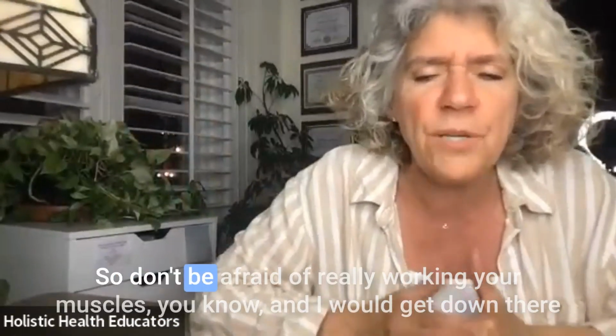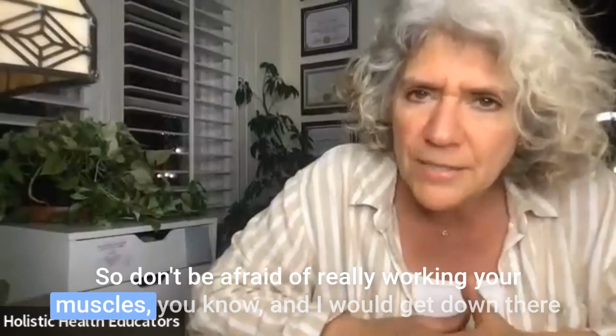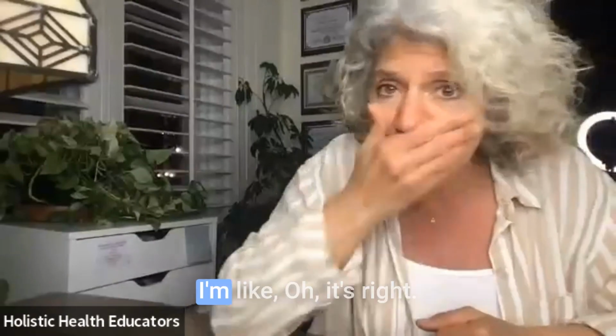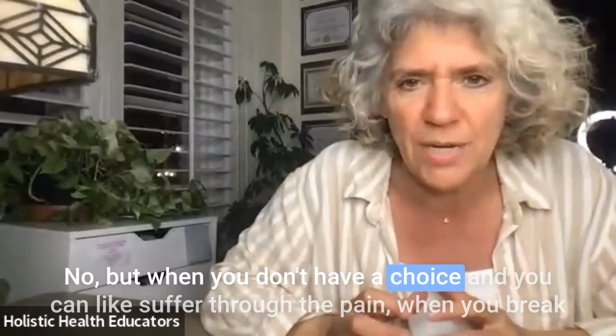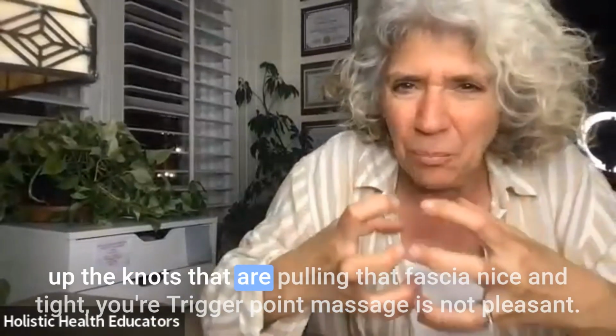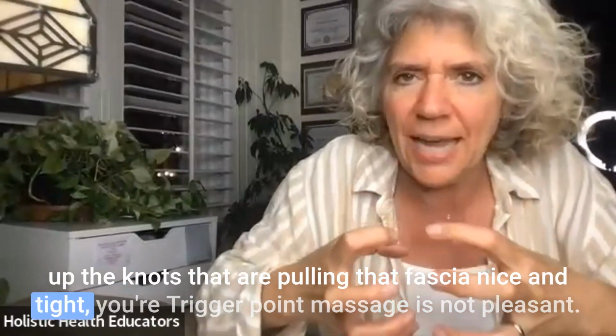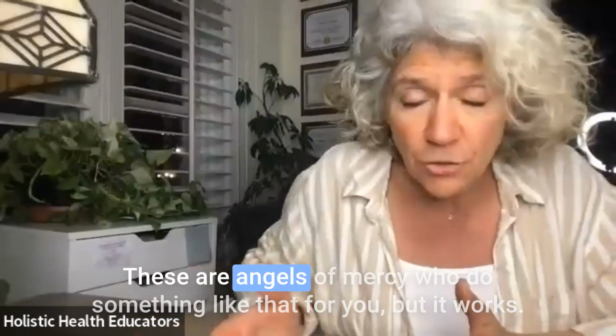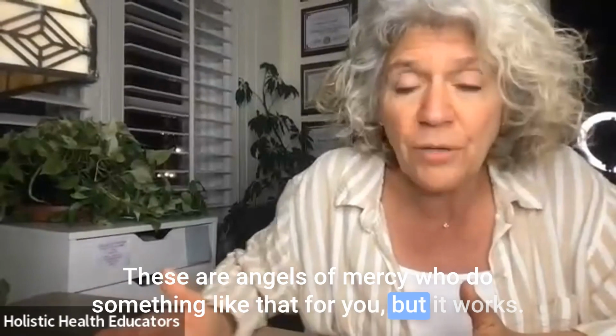So don't be afraid of really working your muscles. I would get down there and work on my feet, but I'm a wussy. I'm like, oh, it hurts. But when you don't have a choice and you can suffer through the pain, you break up the knots that are pulling that fascia nice and tight. Trigger point massage is not pleasant. These are angels of mercy who do something like that for you, but it works.